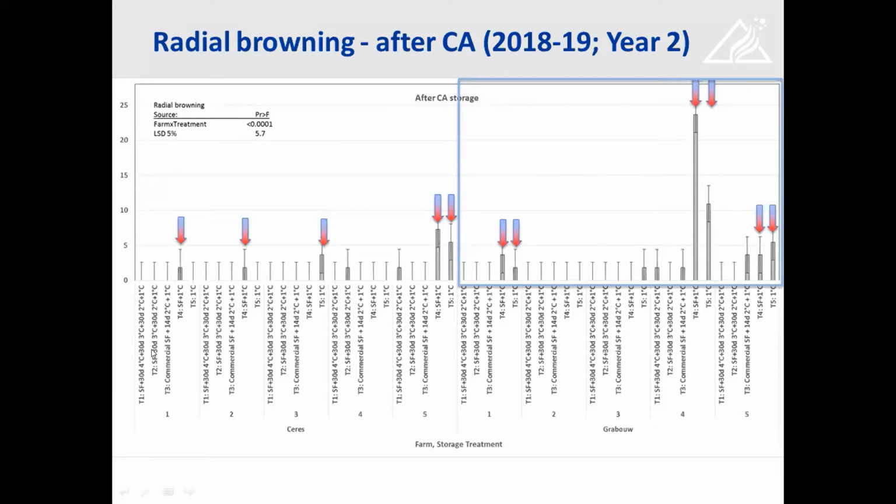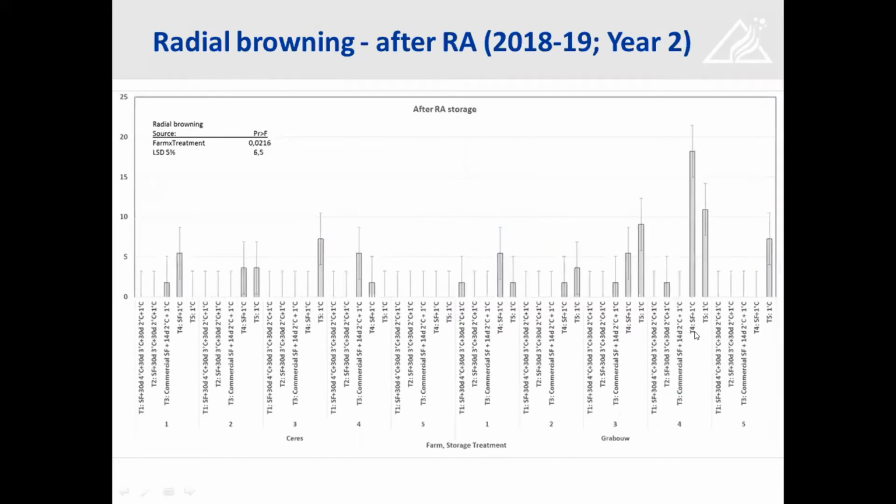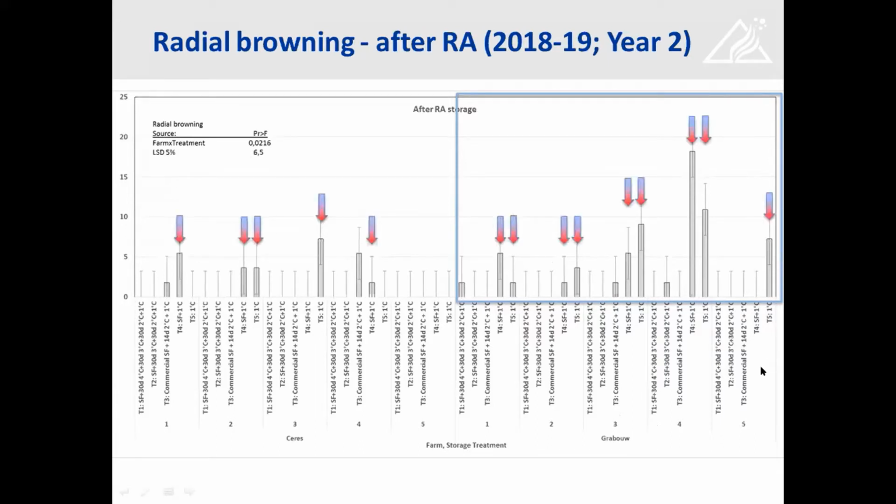Just to refresh, treatment 4 was the treatment that had no step cooling with 1-MCP, and treatment 5 was the treatment that had no step cooling and no 1-MCP. Then after RA in the same year, the incidence levels increased in percentage. And again, you can see that in most places where internal browning occurred, it was in treatment 4 and 5. Thus, it was in fruit that were not step cooled.